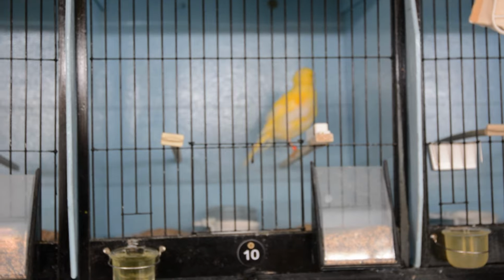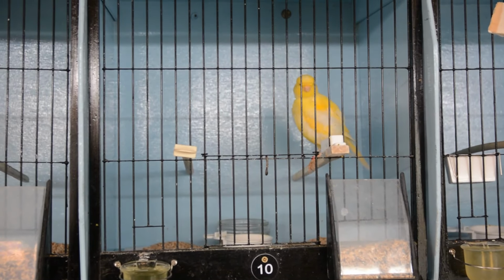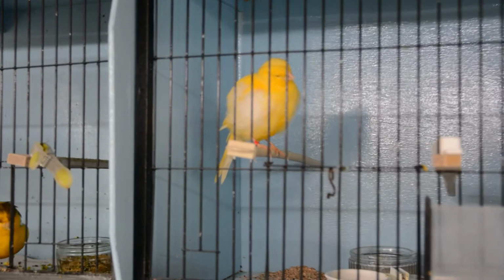So these two here, this one in cage 10 is a lot more advanced in its molt. As you can see, it's fluffing up on the side, but this one is even more so.